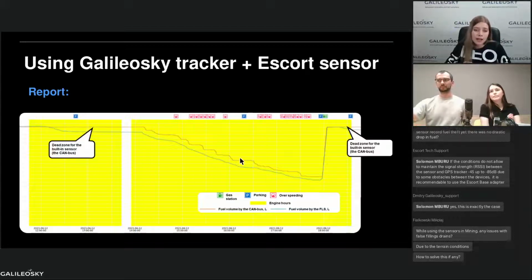Then the lines match perfectly during refueling. So I assume we can say that the external sensor was well calibrated. Yes, Tim, confirm? Yeah, look, when the fuel level goes up in a stable way, which is provided by the fuel pump because they are calibrated, then anything will float just perfectly.